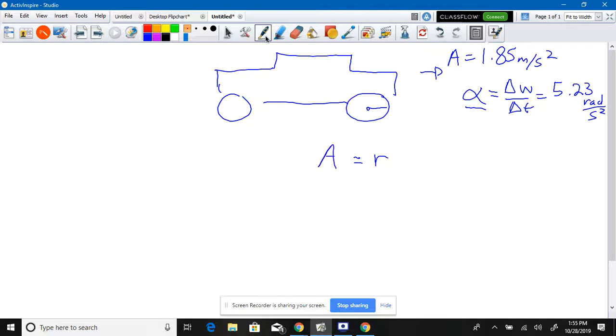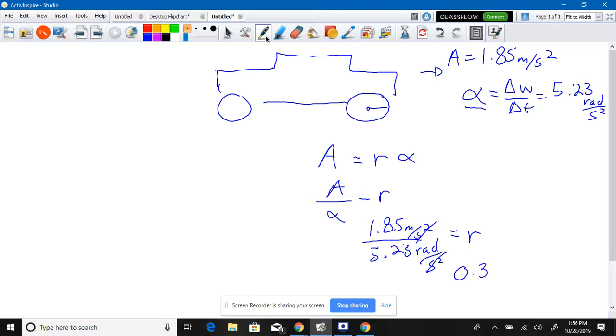Linear acceleration equals radius times your radians per second squared. So, Greenie, what that means is we have the linear acceleration divided by our angular acceleration will tell us our radius. Well, how does that work out? Well, this is 1.85 meters per second squared divided by 5.23 radians per second squared. Do the second squareds cancel? They do cancel. Does rads mean anything to us? No. Rads don't cancel meters. A rad is not a measure of distance. So all we're left with is just meters. So 0.35 meters is your radius.